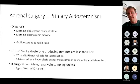So even if you've got an adrenal lump, you don't necessarily know which side it's coming from. CT and MRI aren't particularly reliable for that. And Conn's tumours can be very small, so a fifth of them are less than a centimetre. So it's quite hard just to go on normal imaging to determine if there's something that needs to come out.